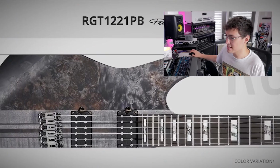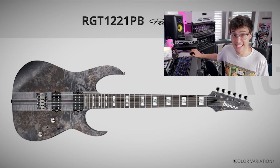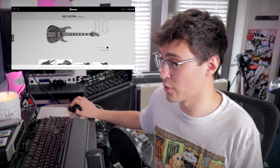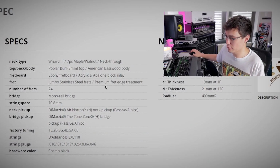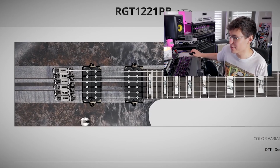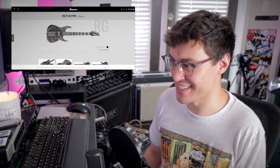Okay, next one. So this looks like the same guitar, except that it's DTF, which is of course deep twilight flat and not whatever you were thinking. Same jumbo stainless steel frets, ebony fingerboard, 7-piece maple walnut Neck-Thru, poplar burl on top of the American basswood body. This one is the monorail bridge. They've also got a trem version. I like this. It's like they've taken the previous model and just sucked all the saturation out.